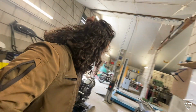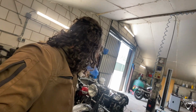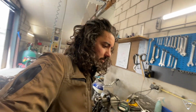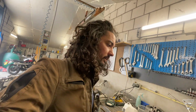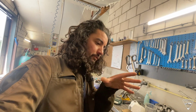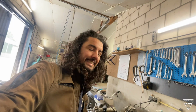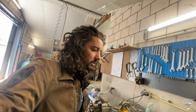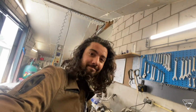So yes, now let's get on with the Bonneville. Check what's going on with the clutch. Let's see, because the first gear was rattling a little bit. It might be that the clutch doesn't engage fully. So let's try that first, and if it keeps going, then I will need to open the gearbox and just check the gears. Yes. So let's go.